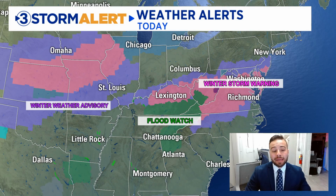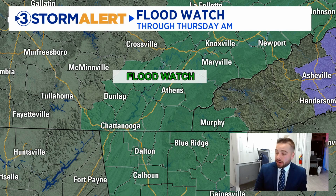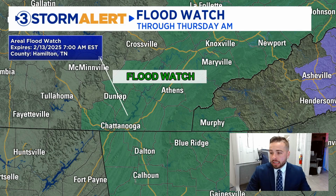For us, it's going to be all about the rain. Flood watch is in effect for pretty much our entire coverage area. So Hamilton County, McMinn County, Cherokee County, all of North Georgia, up through Knoxville, even the Tri-Cities under a flood watch. Those go into effect 12 o'clock this afternoon all the way through Thursday morning. You can see what time this expires. Thursday morning at 7 o'clock. So our flooding potential is going to be highest probably tomorrow through Thursday morning as more of that runoff starts to swell some of these local rivers and streams. So we're going to have to watch that pretty closely.